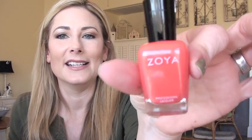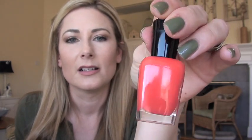This one I don't have a spoon for, but her name is Heidi. And I am trying to branch out and buy colors that I don't already have because I have like 70 purples. I don't need another purple, but I really don't have corals. And this one to me is like a very true classic orange coral color. And this is Heidi.